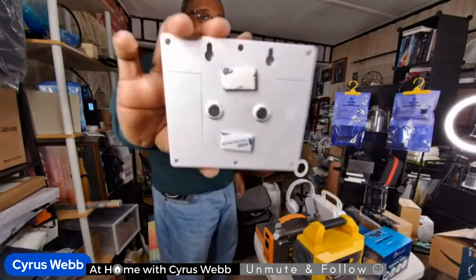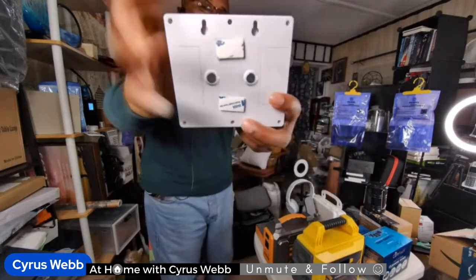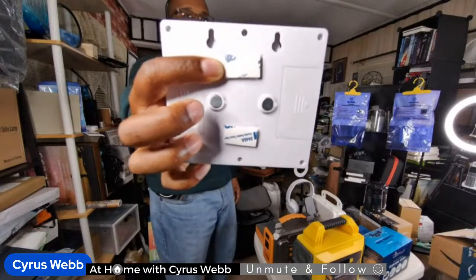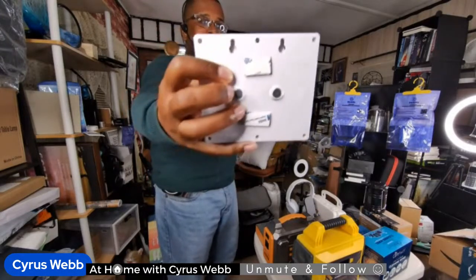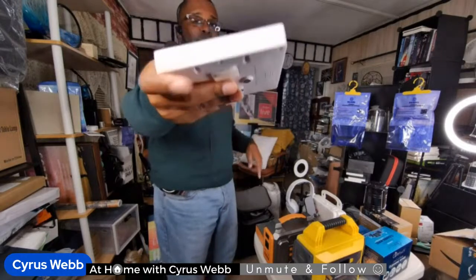You have 3 different ways you can hang this. You can hang it with nails or screws. You see there at the top. Or you can use the 3M stickers that you see there. There's 2 of those to stick it up on the wall. Or you can use a magnetic. If you have a magnetic wall like I have here in the home studio, you can stick it up that way. Okay. So you have 3 different ways to hang it. I have one literally sitting on my counter that I can just use when I need extra light. But again, I'm going to show you why this is so cool.